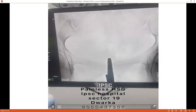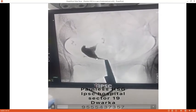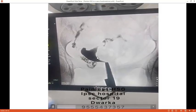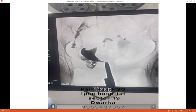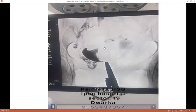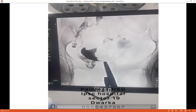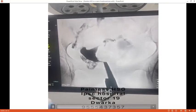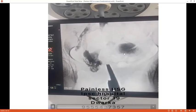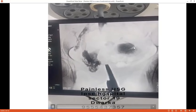Evidence the case of painless HSG in which here you can see the uterus is deviated towards the right and is indented on the left lateral wall. There is a little intravasation of the contrast. The right tube is well seen, free spill is seen. However, on the left side, you can see that the tube is seen, but the contrast is getting accumulated into a loculated area with a septa within.